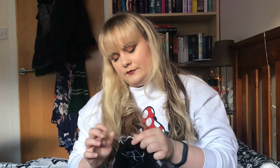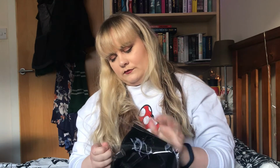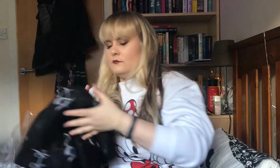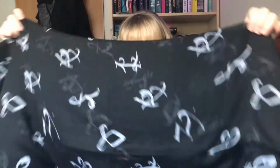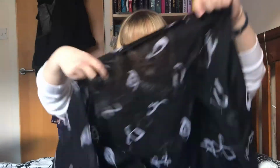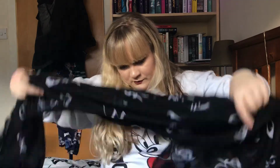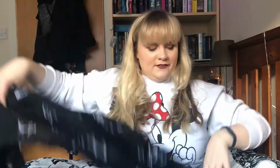Oh, I think it's a scarf. Oh, that's lovely. So it's a big scarf, I think. I'm assuming it's a scarf. I mean, what else would you do with this? And it's got all the different runes on it. That's amazing. I'll totally wear this.